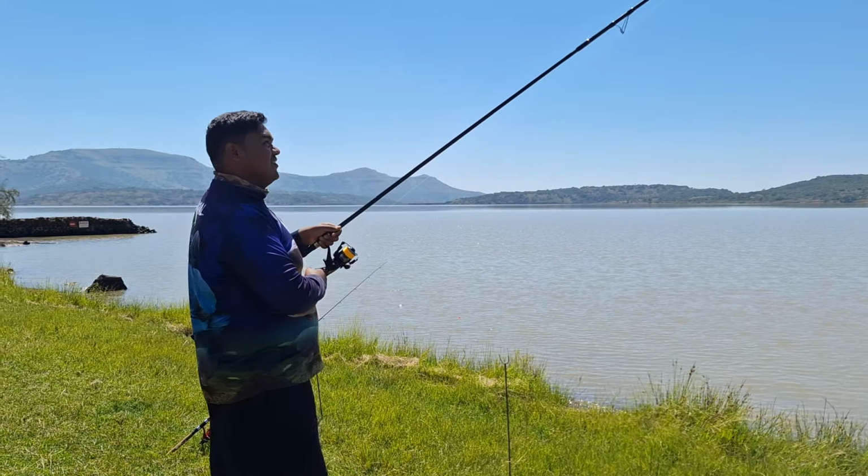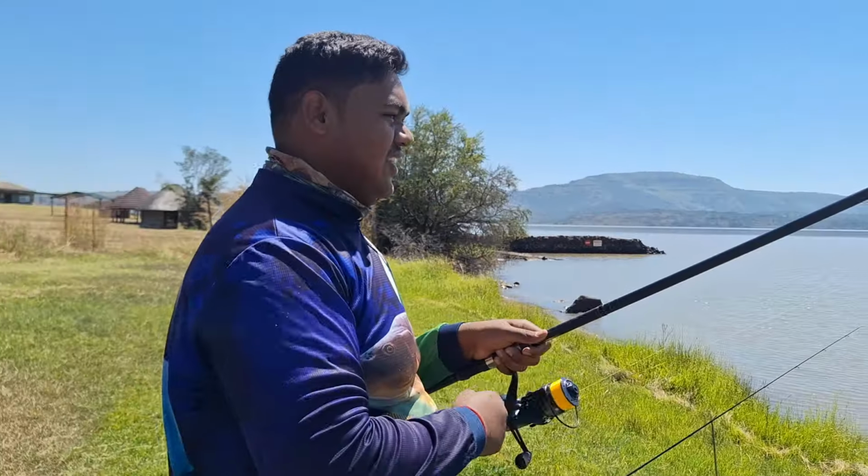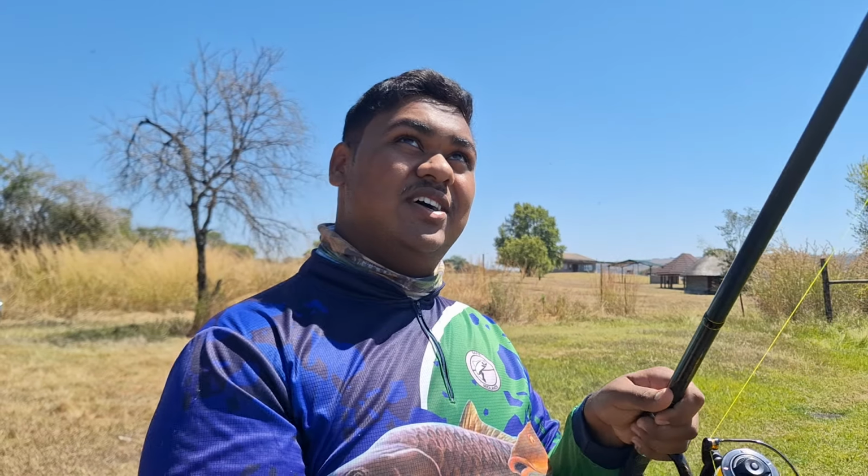Guys, so that's the first fish. We're planning on going out on the boat this evening for some barble in the mouth, and we needed some bait, so we carried our carp rods and are targeting some smaller carp.